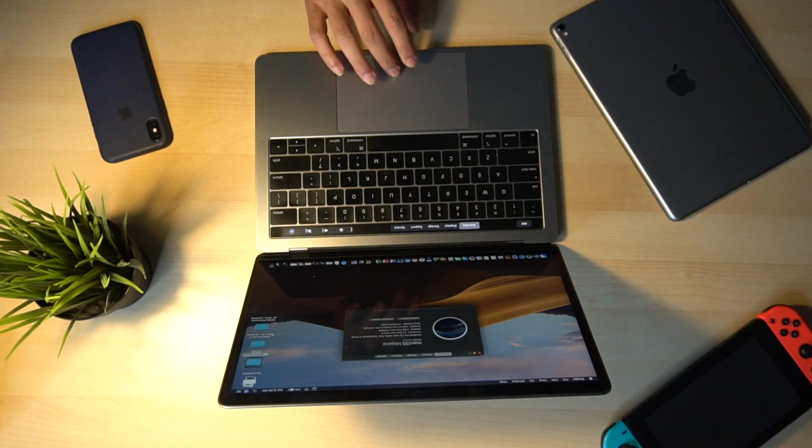The speakers on the MacBook Pro are really good. When you come down to the bottom of the laptop, you'll see the trackpad. Now, Apple has done an amazing job with this trackpad. The trackpads have always been the best. I think it's one of the reasons why their operating system feels so smooth to use.